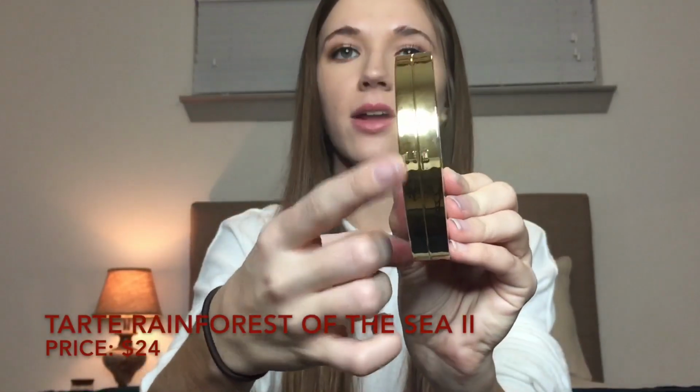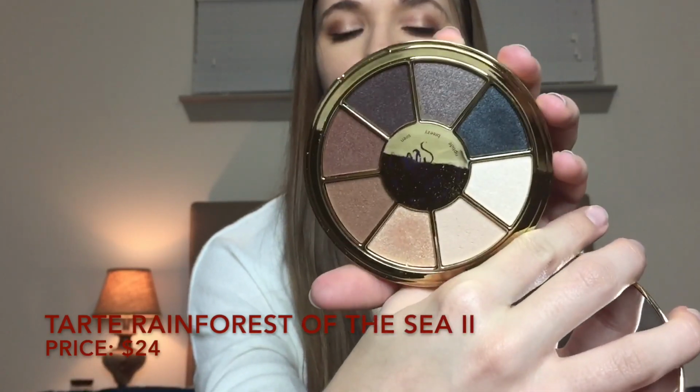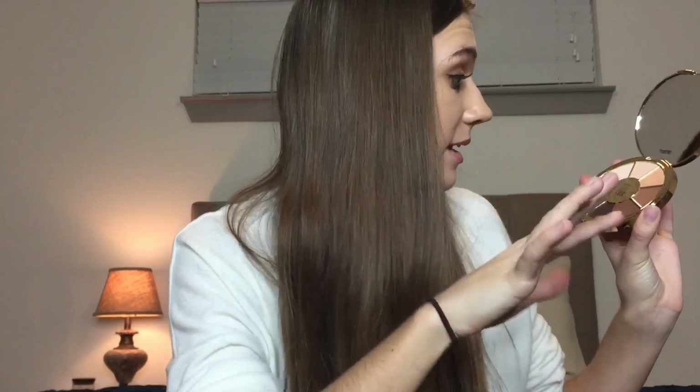This is another one we got in BoxyCharm. If there's anything else you learned from this video, it's that BoxyCharm put some bomb palettes in there. This is the Tarte Rainforest of the Sea Volume 2 palette. So this is what the packaging looks like, and it's gold on the back and all along the rim. It comes with a really nice mirror inside. Okay, so this is what we're working with here, and they're really nice shadows. They are a bit more neutral, but it's not bad. This shadow, I will say, I don't really pull for. I'm just not a big navy or blue eyeshadow fan. It's got to be pretty much a baby sparkly blue. That's the only one I really touch. But all of these are really nice.